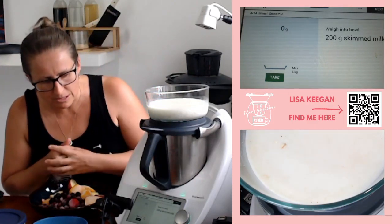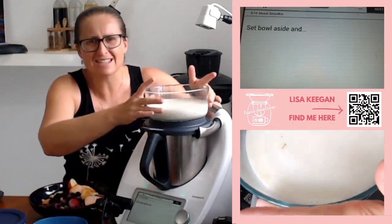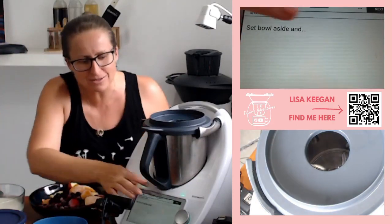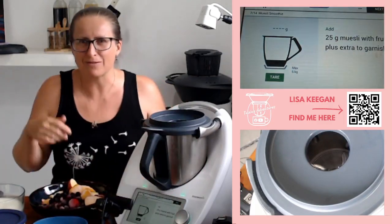So obviously I've put 600 grams of skimmed milk in there as well. And then it says set aside overnight, okay? Yeah, no, I don't know, I'm not gonna do it overnight. I'm just gonna do it for the last half an hour. Okay, or however long it's taking me to set up, probably about 15 minutes.